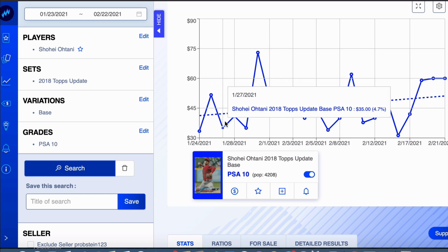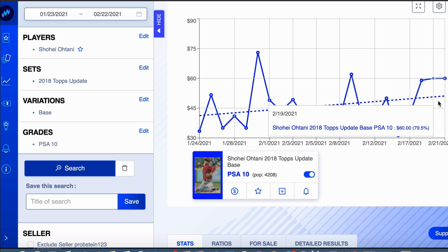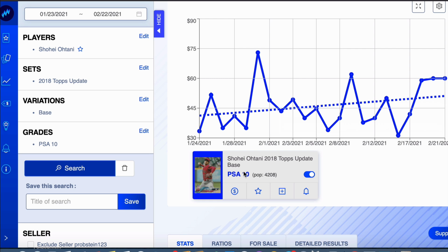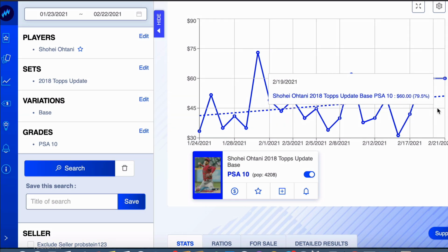Maybe you got it down here at $20, $30. Maybe you just want to take your profits. I think these cards are going to go up in March as we get closer to the real season. So I like Shohei, and $60, that's just not much for a PSA 10, his Topps Update rookie. I think I'd be buying that.